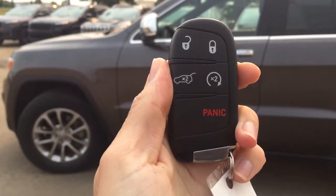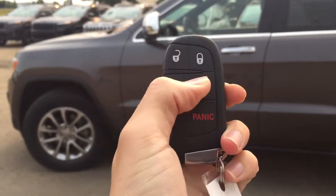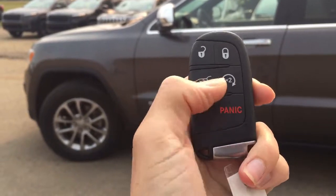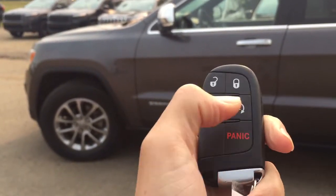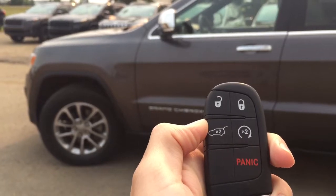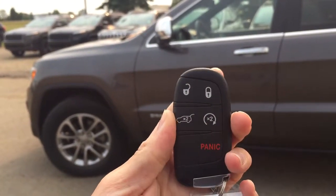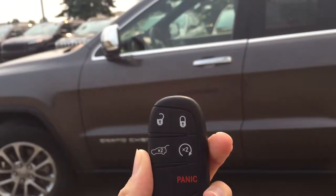Hopping us into this 2014 Jeep Grand Cherokee, we do have our keyless entry, remote start, our powered liftgate, and our panic button. I won't demonstrate that for you today, however, I will start it up. And we also have the proximity key, so instead of hitting the unlock button on the fob, all you have to do is walk up to the vehicle. The fob can be in your pocket, and you just have to grab the handle, and it will unlock.